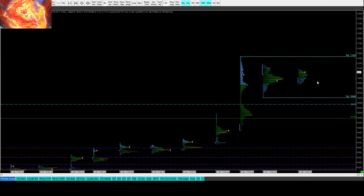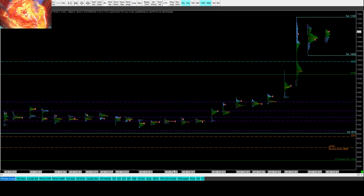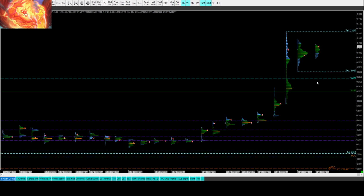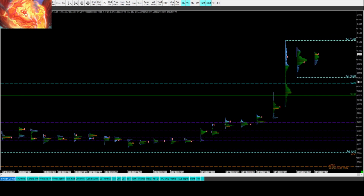Let's see what else there is to go over here on the TPO. Not too much really. I mean, we've finally hit another expansion phase. We're entering some form of a quick balance phase, and then I expect continuation. We've made higher highs on Bitcoin and ETH on the high time frame market structure, so there's really no reason to not be a bull right now.